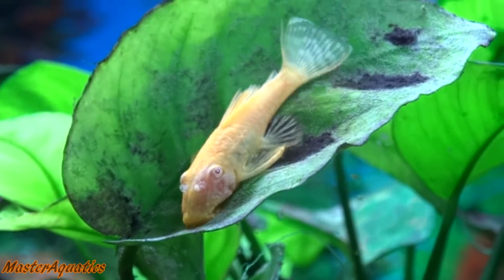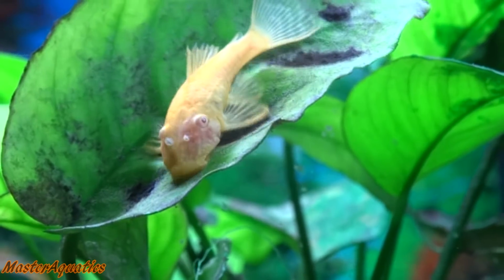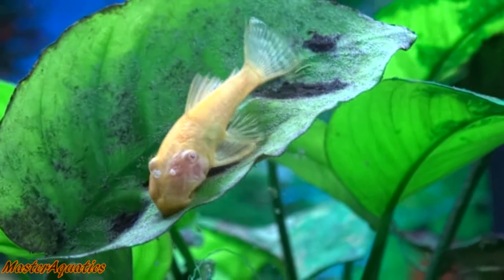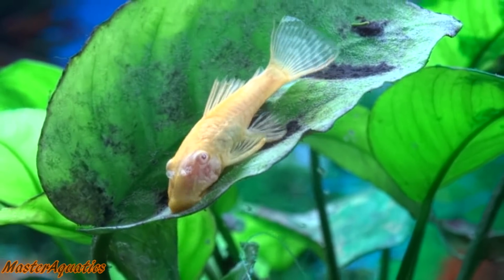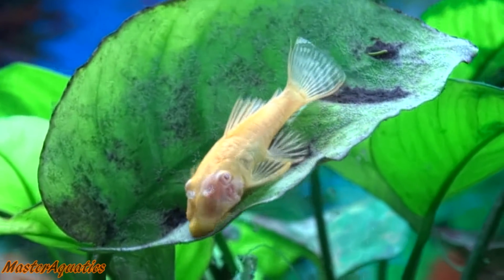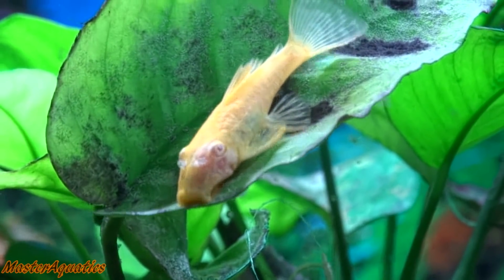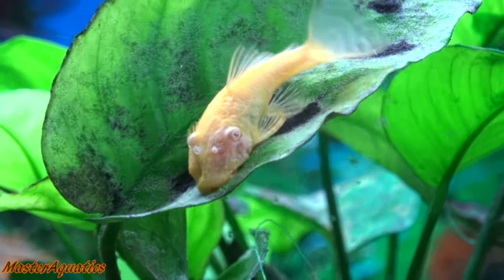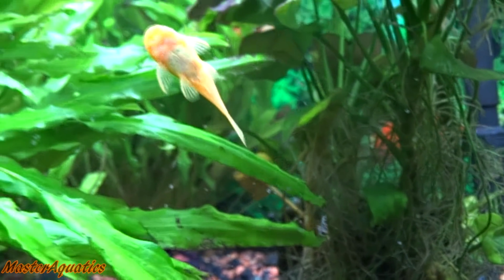Plecos don't harm other fish. All they really want to do is eat algae, and algae wafers when they get bigger. When they do get bigger, you do have to worry about them trying to suck the slime coat off of the other fish. But to make sure that doesn't happen, get some algae wafers and feed them to your Pleco. Plecos are the first fish on this list that's compatible with angelfish.